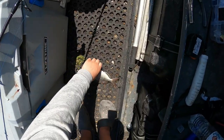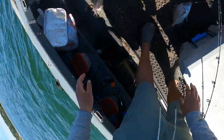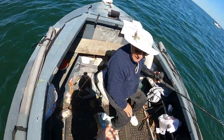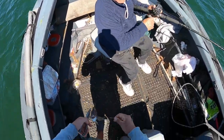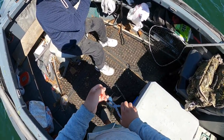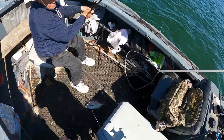Let's grab this little one. Let's grab him. Very cute. Dad, look at Papa's. Oh my god. So this one's huge. Is it a keeper? Yeah, it's really big. Here we go again. Same bait. Yeah. I'm catching small ones. That's okay. Little ones.